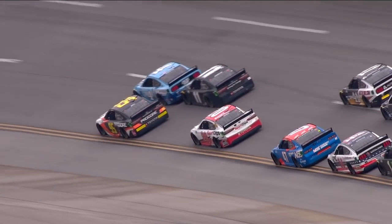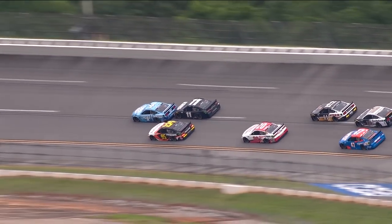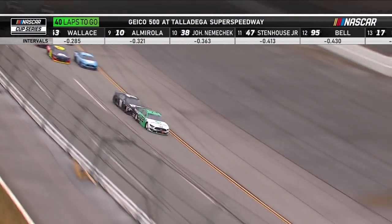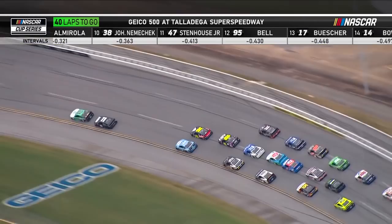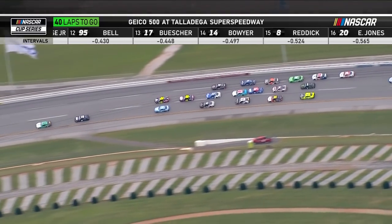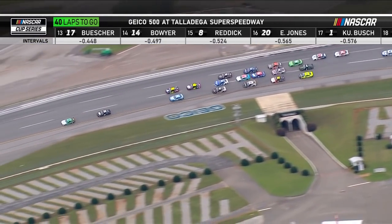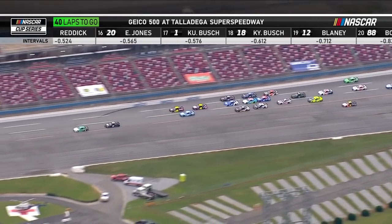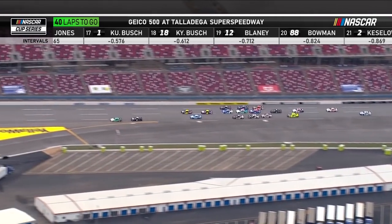And for forcing Jones below the yellow line, Bell gets a penalty. And I agree with that. They don't call that very often, but I do agree with that. Larry, correct me, I believe that'll be a pass-through penalty down pit road. It will be a pass-through penalty. They won't have to stop, but they're going to be on borderline going a lap down.